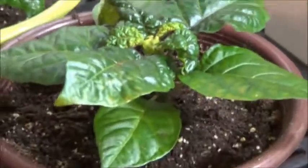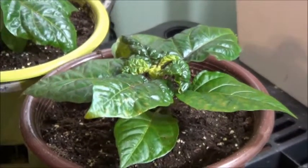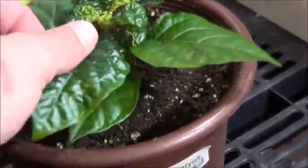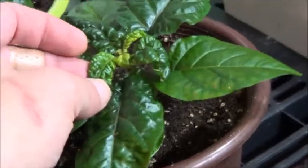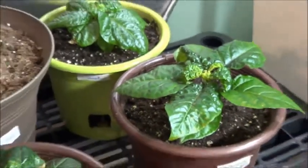And in front of that, we have Trinidad Scorpion Butch T Red, just kind of wiggling away in the fan. Again, the bottom leaves look fantastic. The top leaves are looking all crinkly, so yeah, I would love some feedback.